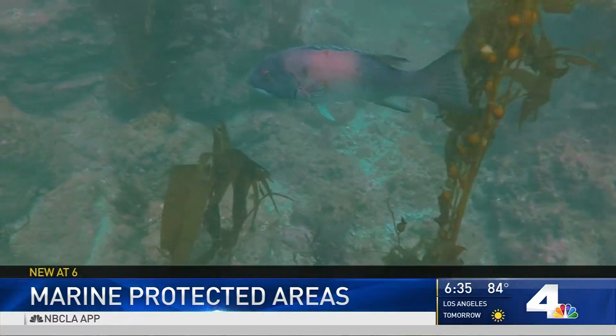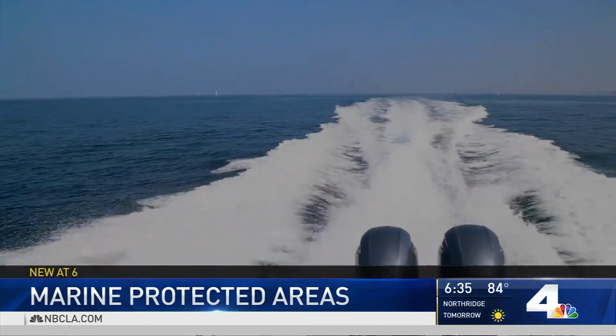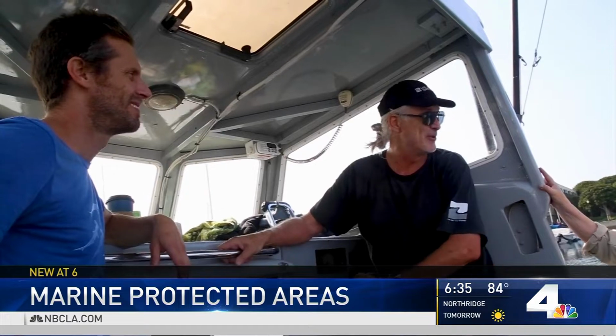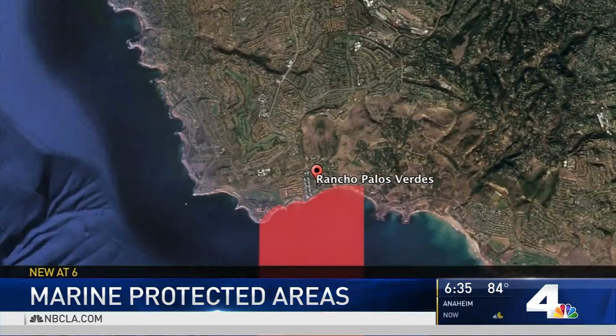Lobster, rockfish, fish that tend to stay in one area, they'll get way bigger, and you get way more of them. And yeah, that makes for a pretty spectacular scuba diving. On this day, we dive with the Waterkeeper program directors of LA and Santa Barbara at the Abalone Cove MPA. It's just south of Palos Verdes.